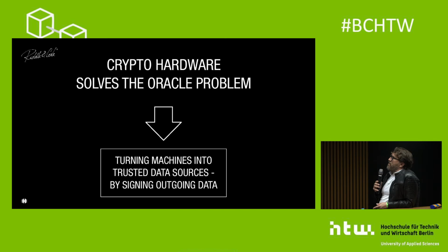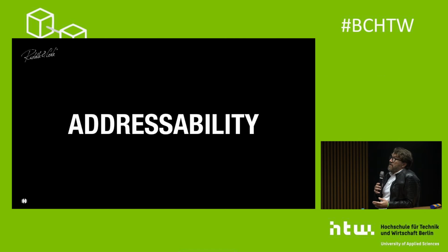And basically this crypto hardware turns machines into trusted data sources by signing all outgoing data. And this will be true for vehicles, it will be true for production machines, and also for some of the sensors. Number two is addressability.